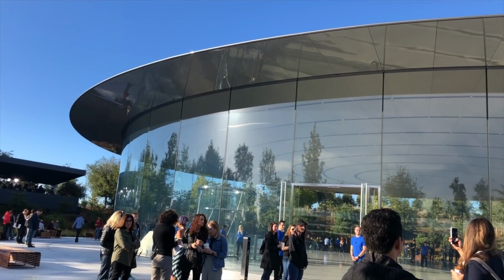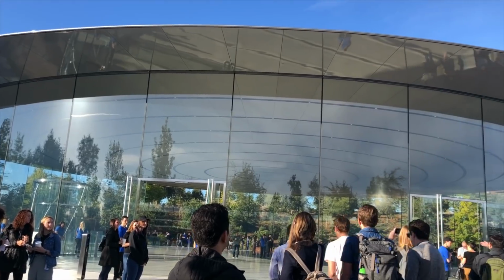I apologize for how bright this is. I apologize for how noisy this is. I am just down from the Steve Jobs Theater. I am right outside the Apple Park Visitor Center, and I wanted to make sure I got this up as quickly as possible so I could share my thoughts with you as fast as possible.